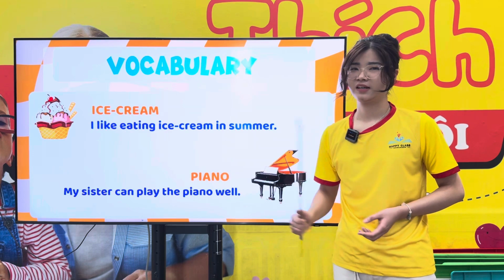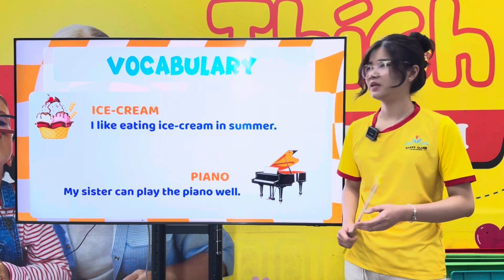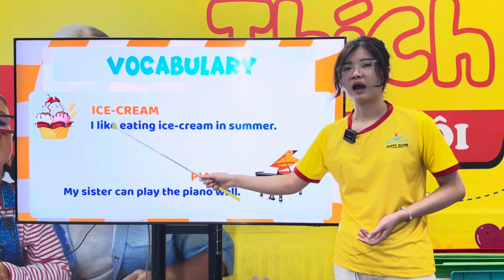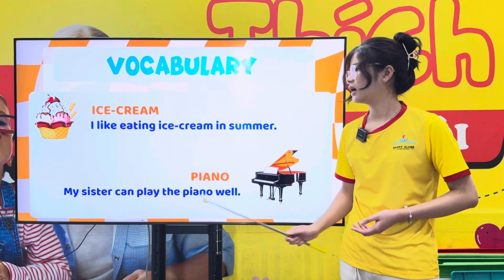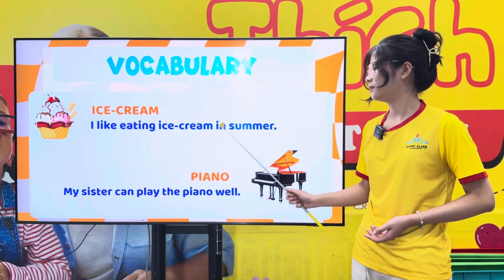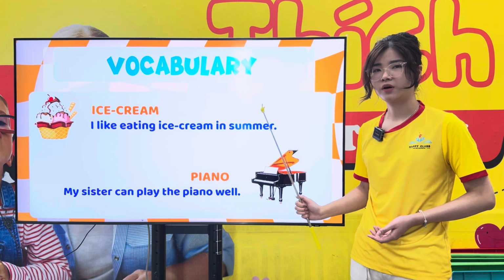What is it? It looks really delicious, right? So please repeat after me. Ice cream, ice cream, ice cream. And here is the sentence. I like eating ice cream in summer.